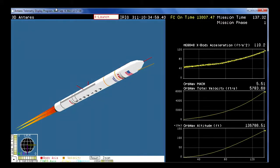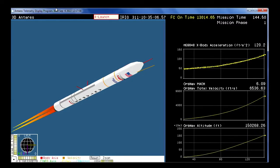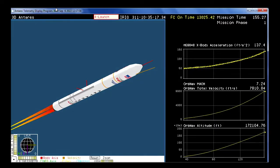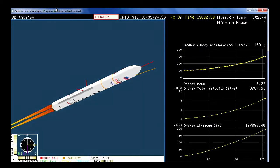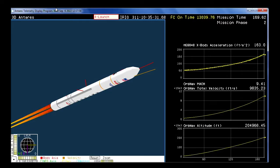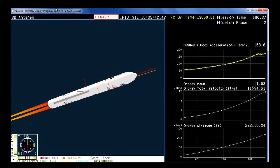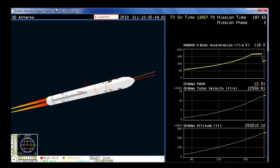Vehicle attitude remains nominal. Nominal attitude. Core pressurization valves continue to function nominally. We have begun slow throttle down. Throttle down is the precursor to main engine cutoff. MECO occurs at the 3-minute 18-second mark of the flight, followed right after by first stage separation. Coming up at the 3-minute mark, just seconds away from main engine cutoff.